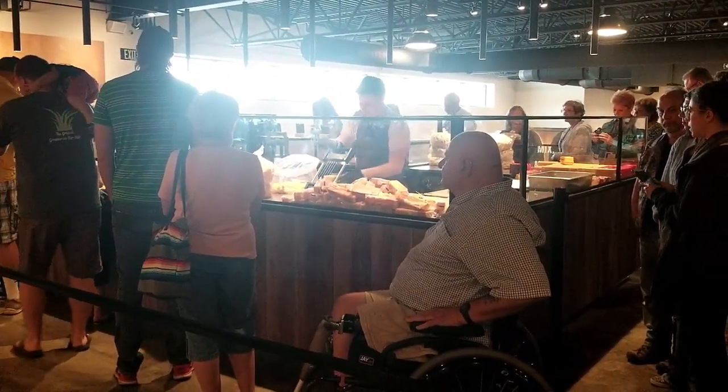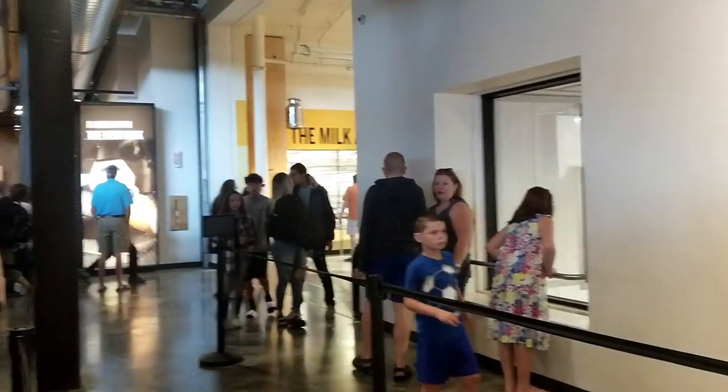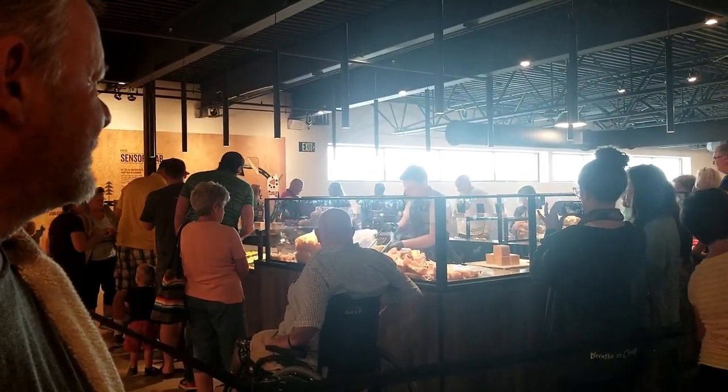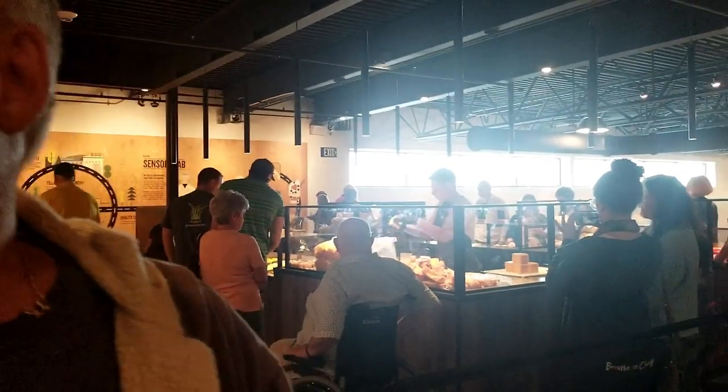Well, this is a little bit different than it used to be. It used to be that they just had a small little wagon that had chunks of cheese on it, and you just walked up with a toothpick and grabbed it. Now it's a big line, and looks like you actually get a lot more cheese samples. They only have one guy cutting the cheese. So if you have a block of cheese, how many times does he have to cut the cheese to make little cubelets? We'll find out.